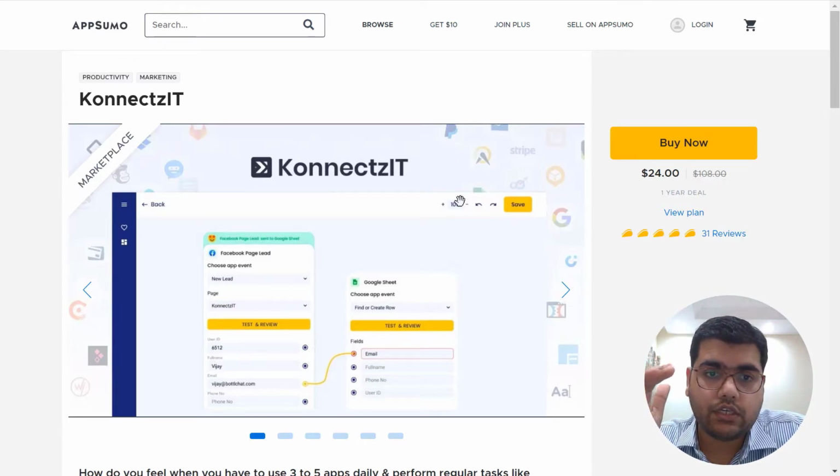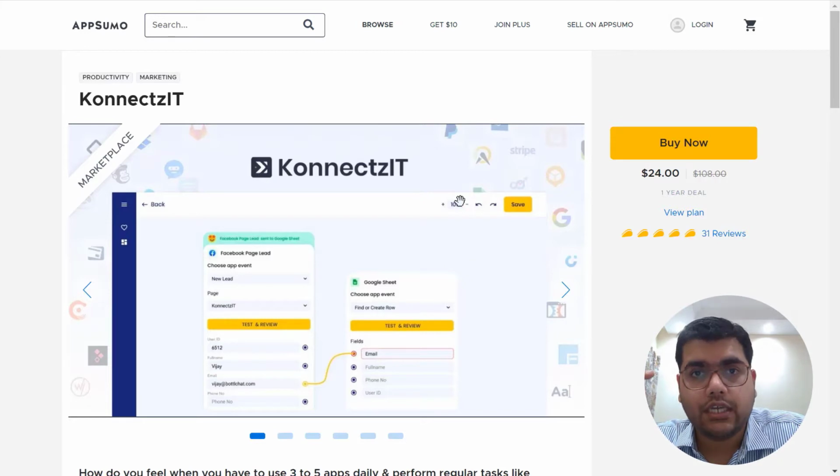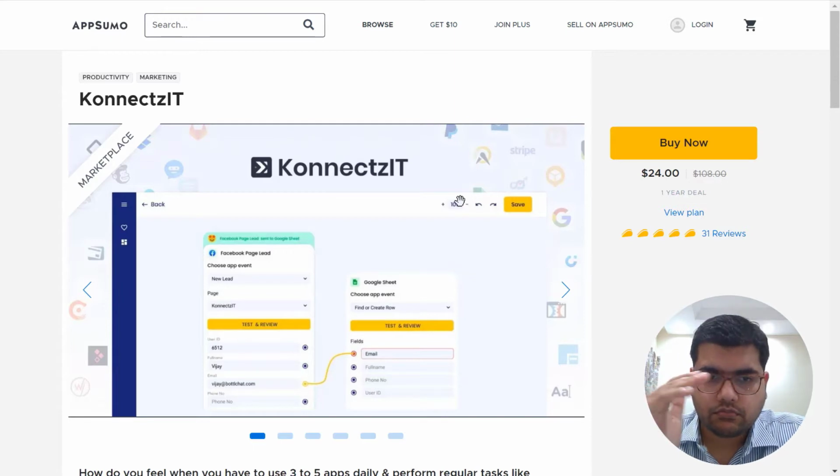The good part over here is I feel the turnaround time for the team at KonnecttzIT is very fast. And if they published this application in December, we are sitting in February and we can see this massive application set and the massive amount of apps which are connectable with KonnecttzIT. I'm sure they are going to do wonders in the upcoming few months.